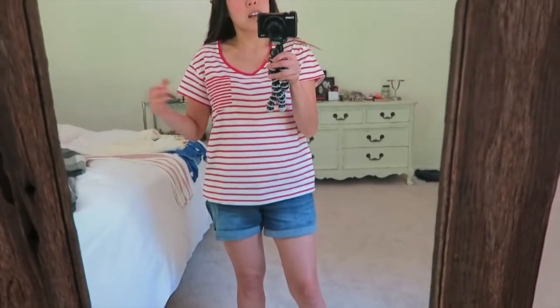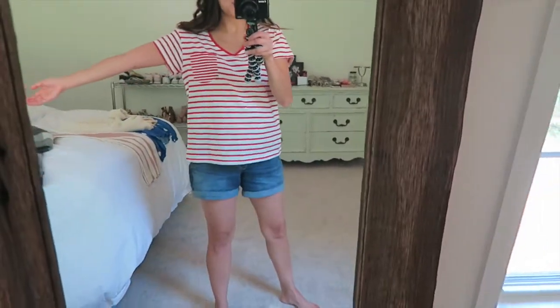So let's do this. I forgot to mention, I'm actually wearing one of the tops right now. This is in a size small and it's definitely a bit oversized, but I don't mind because it's just a t-shirt. Red t-shirt in a size small. Looks great.